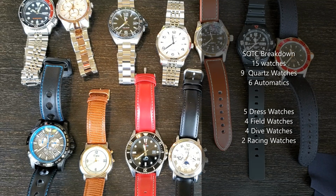4 of my watches I consider field watches. So my Timex, my 2 Casios, and my Hamilton, I consider those field watches. I've got 4 diver watches, 2 racing watches, and 5 dress watches. So it seems like I'm buying more dress watches than anything else.